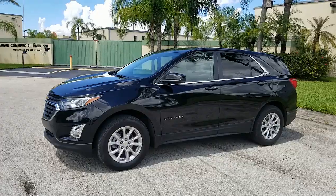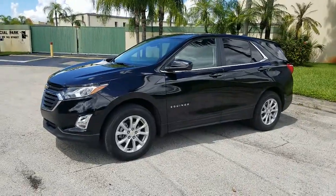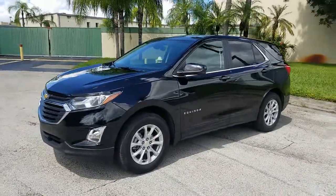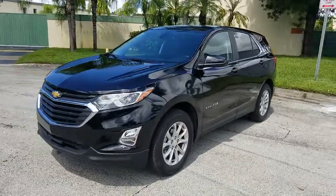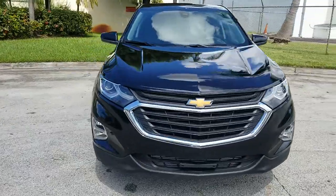Very nice. Okay, well, that's going to conclude our video for this 2021 Chevy Equinox LT all-wheel drive. Vehicle's in beautiful condition. It's got about 13,000 miles on it.